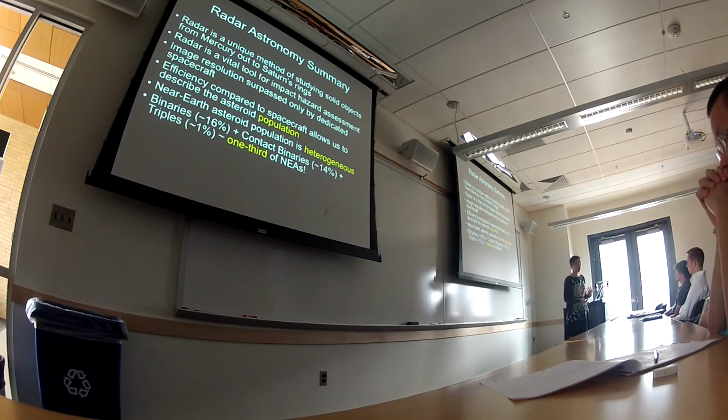Is it worth doing anything? It's really useful for space mission support. How big is this asteroid? What's the shape like? Where's its orbit? And you can also look at the whole population. We look at hundreds of these asteroids, and you can start making inferences about what asteroids are like as a whole.